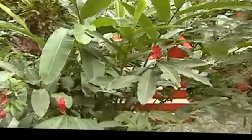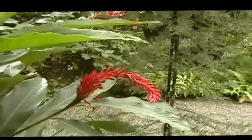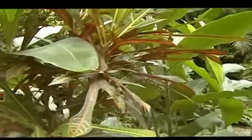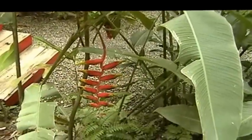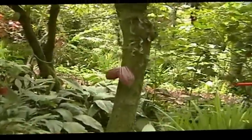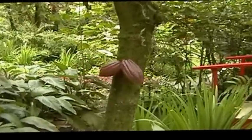This here is called the ginger lily. This red one is called the red ginger lily. That's the cocoa again. What's this one here? This one we call the lobster claws or the crab claws, which is also a heliconia. Is that cocoa growing on the side? That's the cocoa. Yeah, they grow on the tree trunk, everywhere.